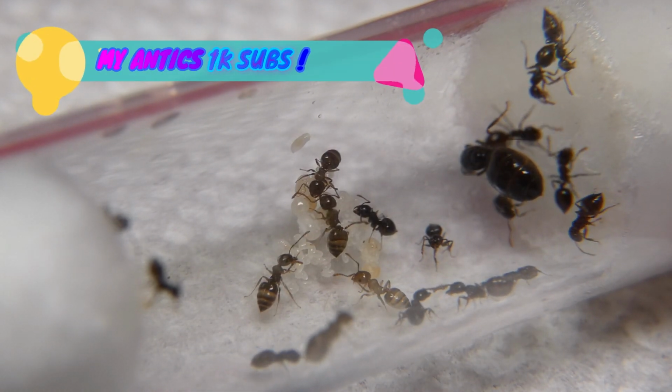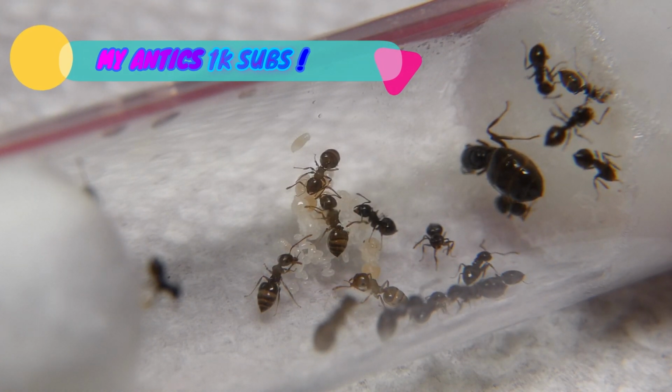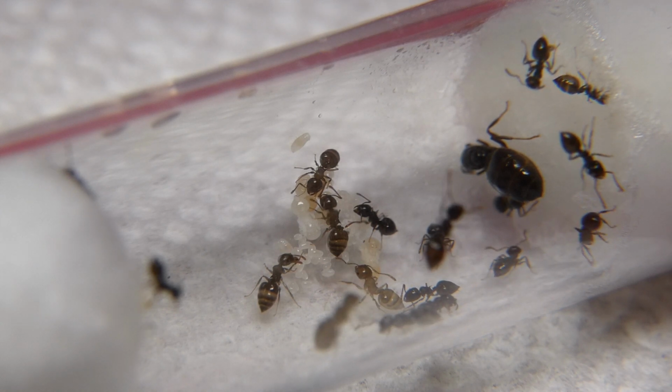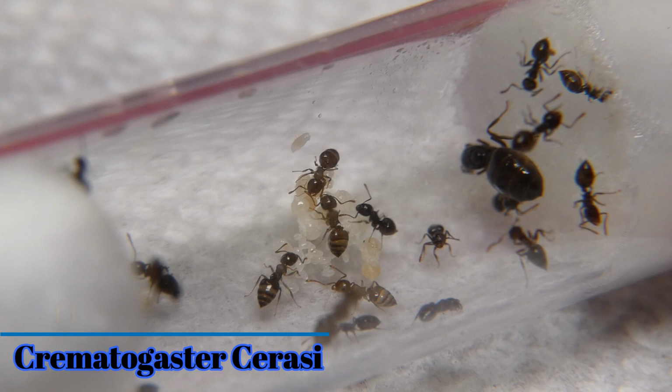Today is an exciting day. I don't think there's a better feeling in the beginning of your colony's life than the moment when you decide they are prepared and ready to move into an ant nest.